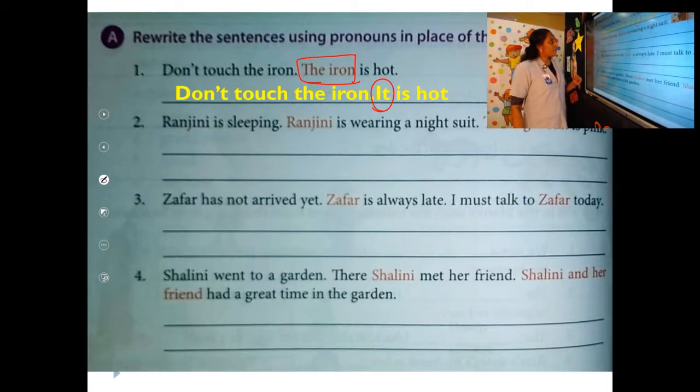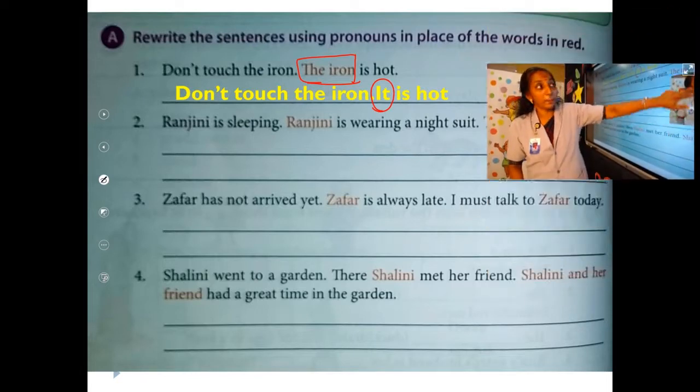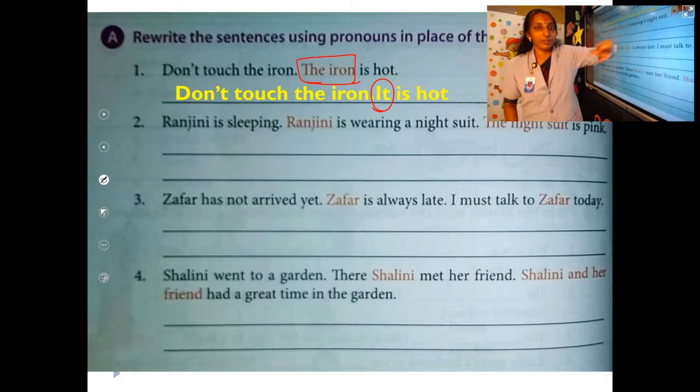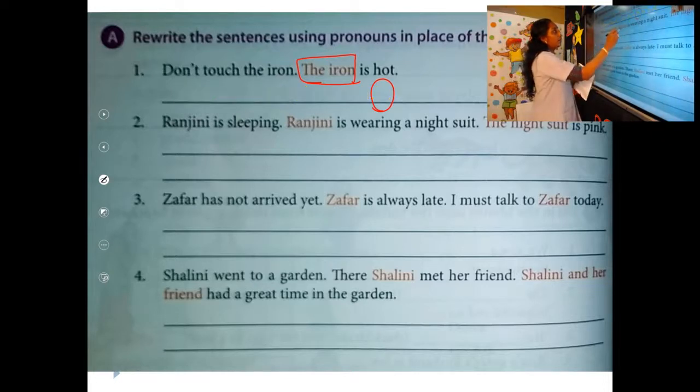Okay. Fine. Look at the second sentence. Ranjini is sleeping. Ranjini is wearing a night suit. The night suit is pink. Pink is always the favorite color of students, right? Adults also. I also like pink color. So here, which are the words in red color? Ranjini and the night suit.